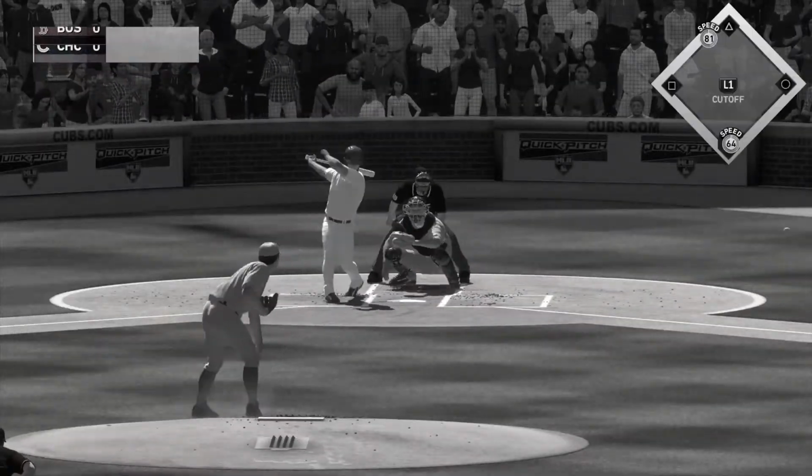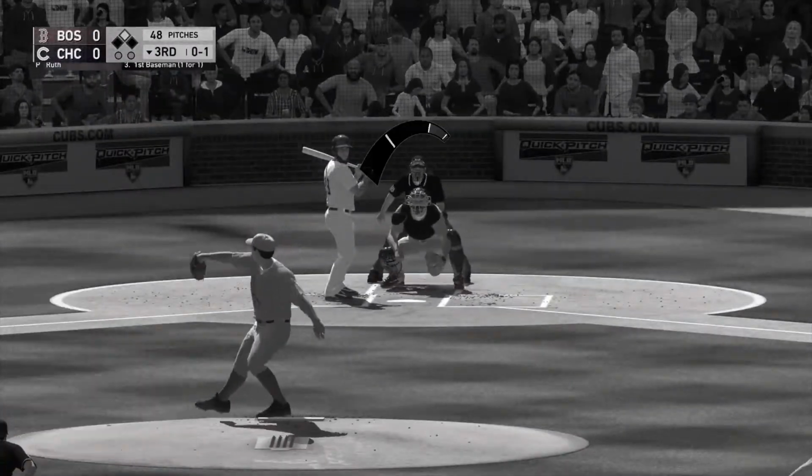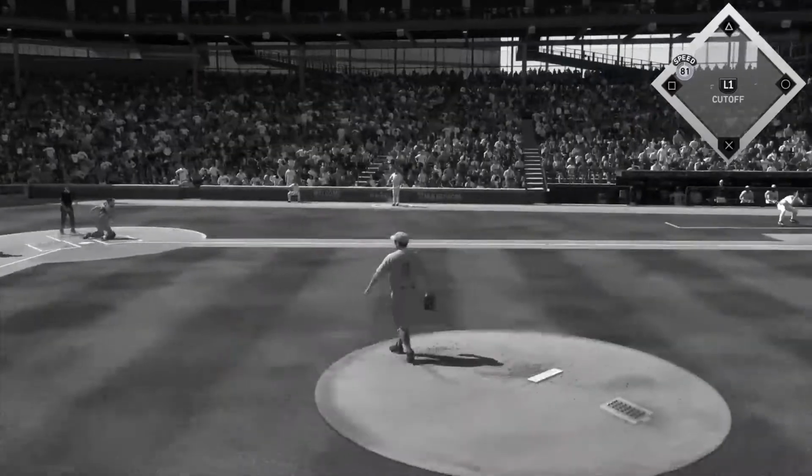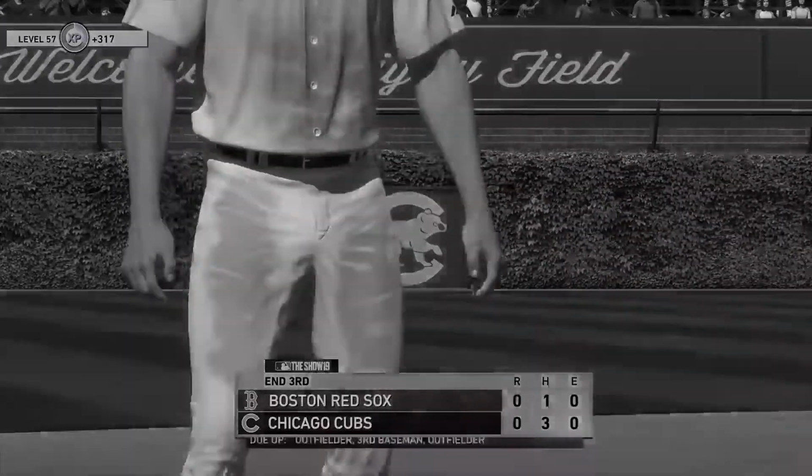From the stretch, grounder down the line at third. The 0-1, and now the runner's trying for third. Pitch inside the throw, and he'll be tagged out trying to.